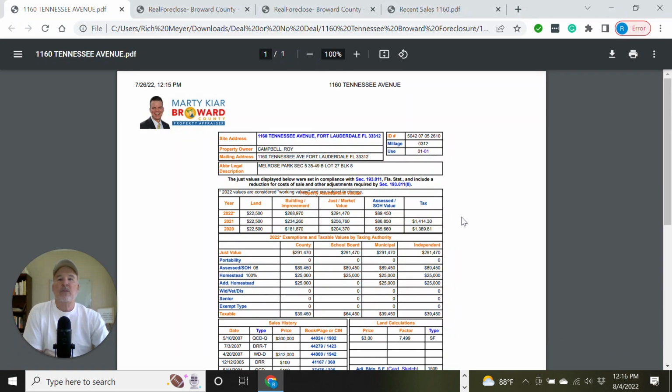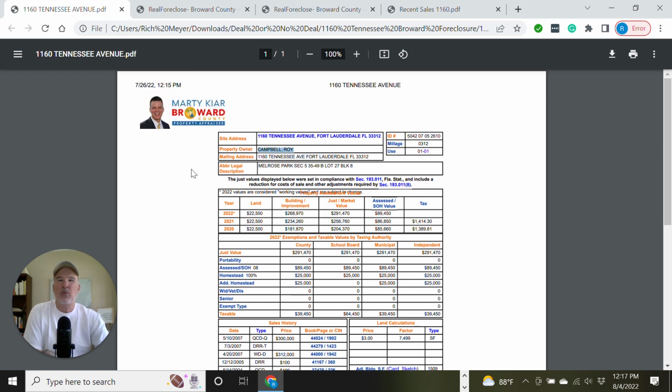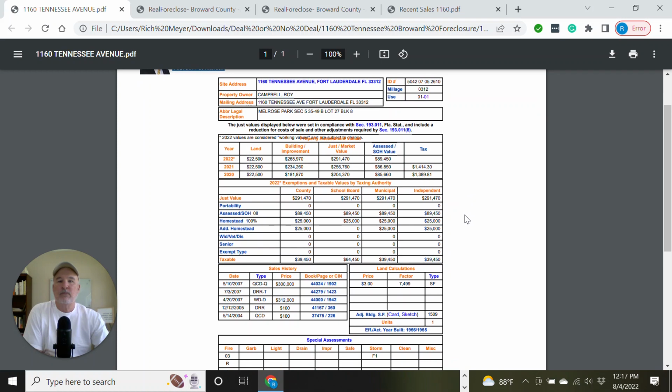Okay, so this is a property sheet that you can get from the Broward County Property Appraiser's Office. And what this gives us is all the details about the property. It's 1160 Tennessee Avenue. There was the owner at the time of the sale, because I think I printed this sheet out before. I don't think the CT was issued yet. I'm not sure. Maybe it was, but no, it's not, because there's no CT there.